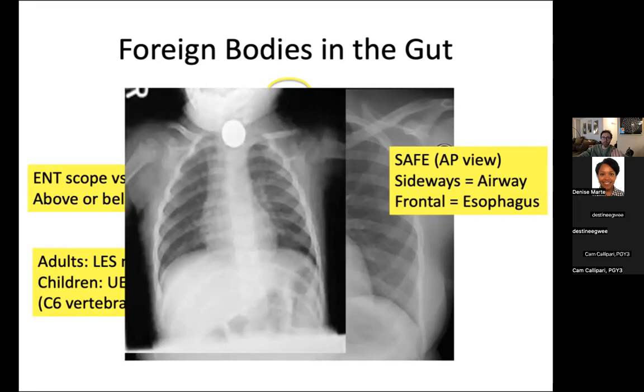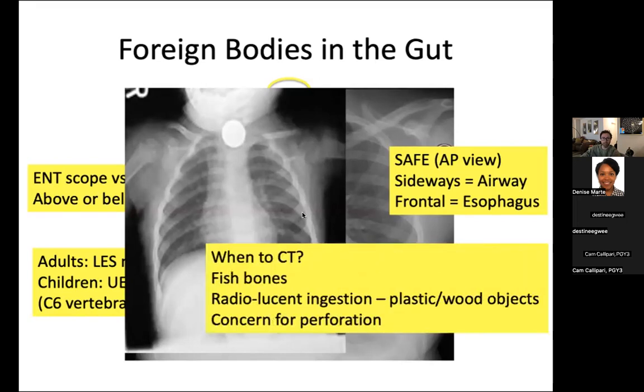So when you have an AP view like this, the coin is flat, frontal, it's in the esophagus. If it's sideways on its side, think about it as like a slot machine going in between the vocal cords. And it's probably in the airway if it looks like this on this view.